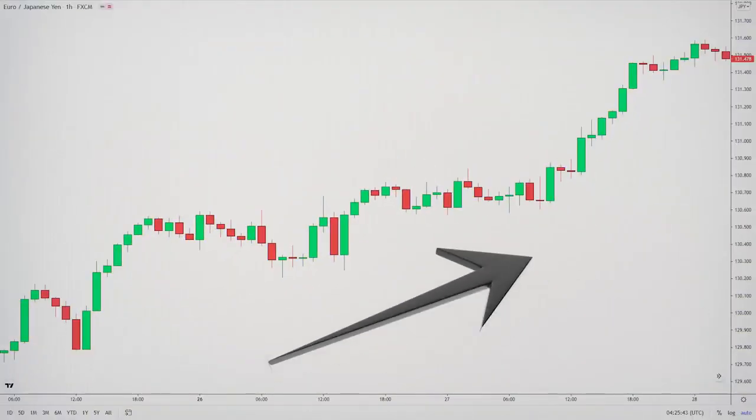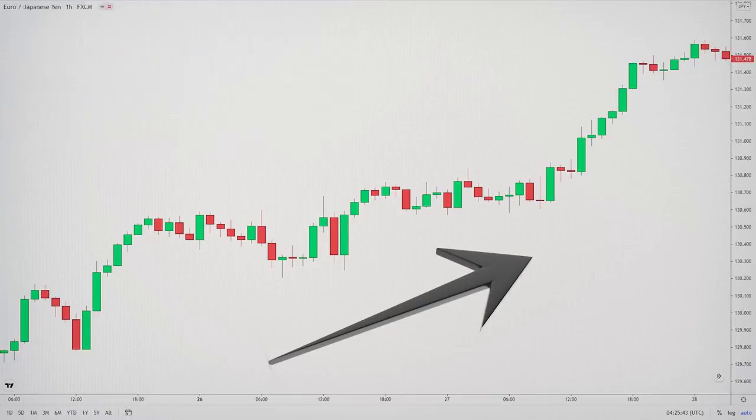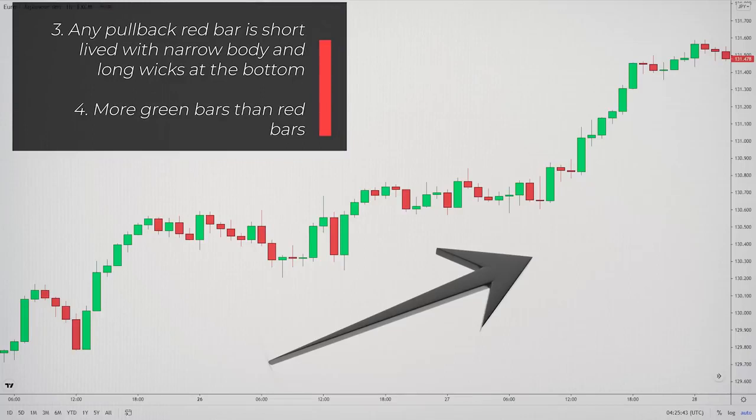In a strong uptrend, the chart is filled with green trend bars, with average size body but closed high. Bars are slowly moving upwards, which can create a parabolic curve. Any pullback red bar is short-lived, with narrow body and long wicks at the bottom. At a glance, there are simply more green bars than red bars.